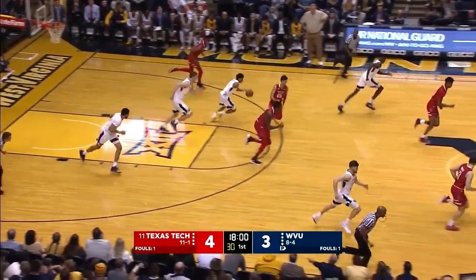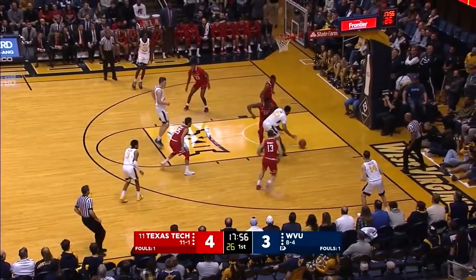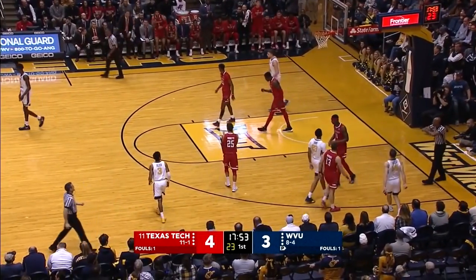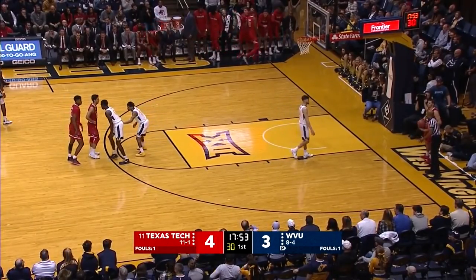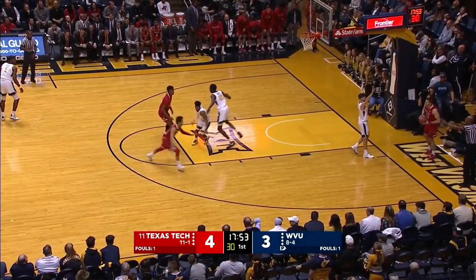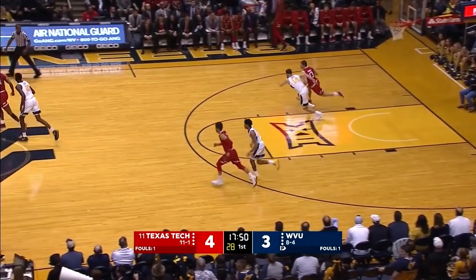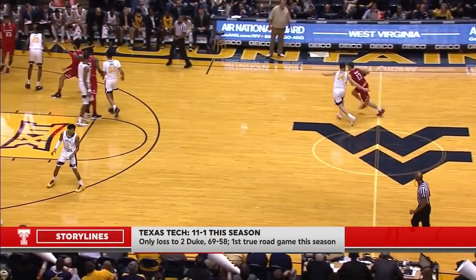Now there's a block defensively by Ahmad. Ahmad holding his own on the baseline. Now he's hemmed in on the other end, and he travels. West Virginia in the early days here. I'll tell you what, his record against you is what? Do you know? I tell you what, I don't know what it is, but it's about like Texas Tech's record here in this building.